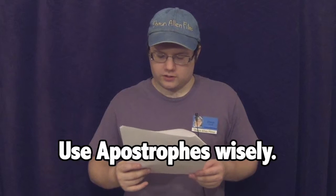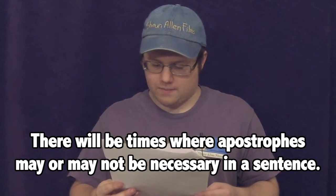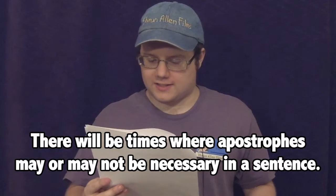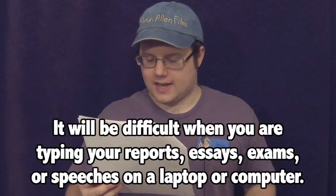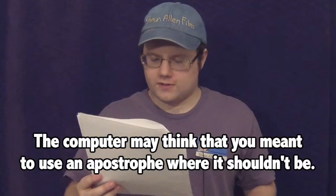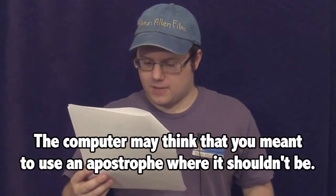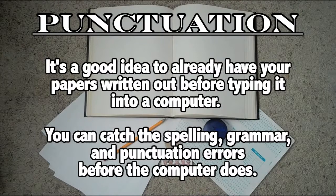Remember to use apostrophes wisely. Very, very true. There may be times where it may or may not be necessary in a sentence. It will be especially difficult if you are typing your reports, essays, exams, or speeches on a laptop or computer. Every once in a while, the computer might think you meant to use an apostrophe where it shouldn't be. Oops. That's why it's always a good idea to have already written out your papers before typing it in. That way you can catch the spelling, grammar, and punctuation errors before the computer does.